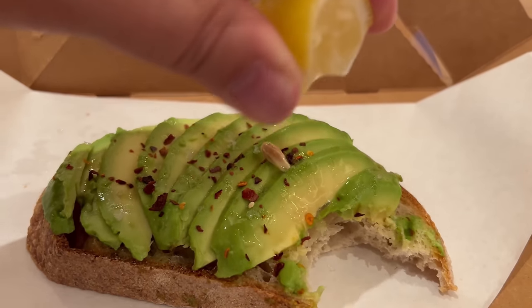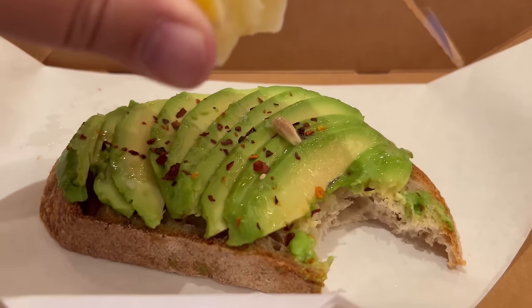Now, they did provide some lemon along with this, so I'm gonna go ahead and apply it. We'll see how that changes things up. You know what, that is nicer. The lemon certainly brings a lot of brightness and freshness to the bite, but it doesn't solve my chief complaint, which is that I really want some crunchy toast texture when it comes to this avocado toast. But hey, you know what, my iced Americano is pretty good.